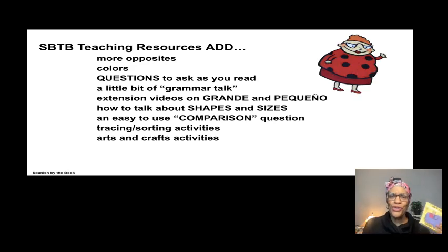So, you've got the book. You see the value of the book. It's wonderful just by itself. That's great. But what do Spanish by the Book's teaching resources add to what you have? Because I don't want you to just read the book and come away with just what they have. I want to show you how to extract all kinds of vocabulary and add all kinds of vocabulary. So I'm going to provide for you more opposites. In addition to the 36 vocabulary words, I'm going to show you lots of different resources so that you can use that same language pattern that you see in the book when you see these other opposites that I'm going to offer you.